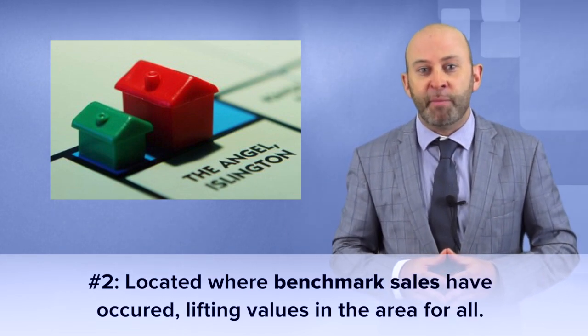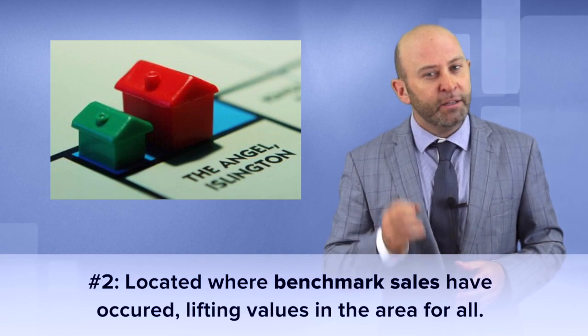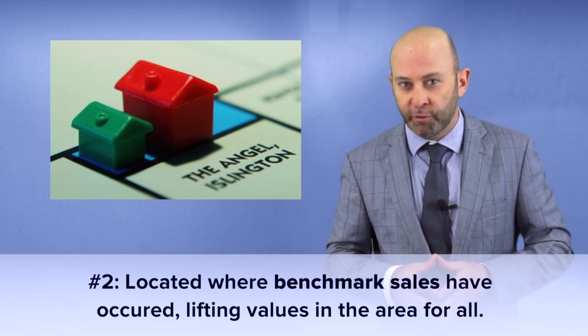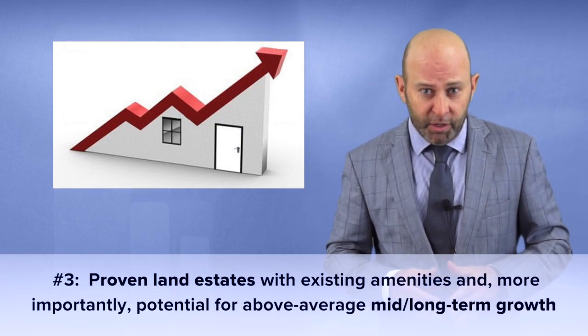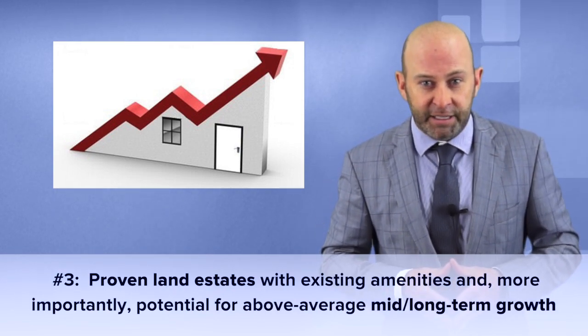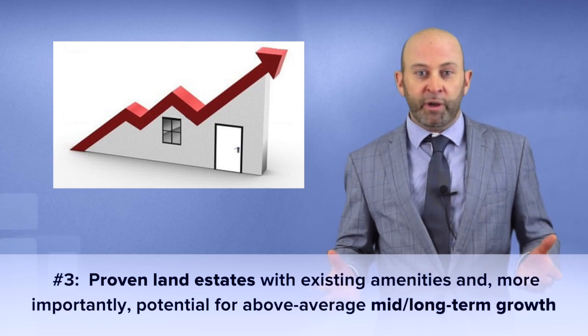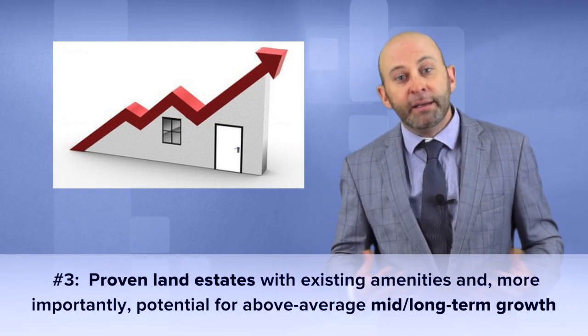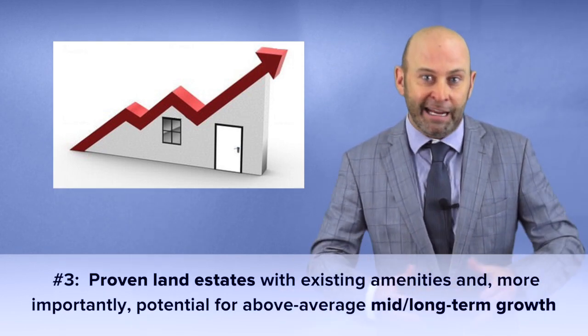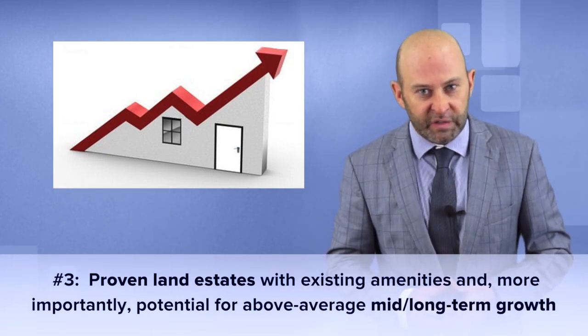They're creating the benchmarks and we're simply following. It's a phenomenal strategy and something that we look for as a checklist. We also look for checklist 3, which is proven estates. We don't want to be working with Bob the Cabbage Patch farmer who's decided to turn his farm into a land subdivision. Doesn't make a lot of sense at all.